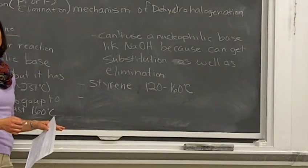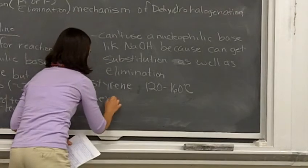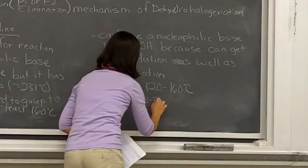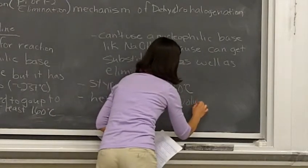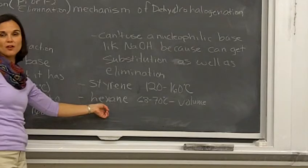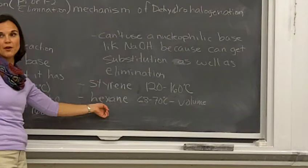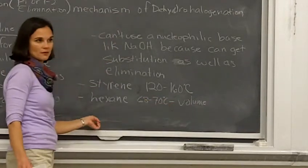Any ideas from potentially last week, maybe? The hexane, right? So the low boiler could be hexane at about 68, 70 degrees or so. You want to know that volume because you can figure out how much hexane you collect this week and subtract that volume from the volume you have for your product from last week and recalculate your yield of your bromoethylbenzene, okay? So make sure you get the volume of hexane that you collect here, okay?